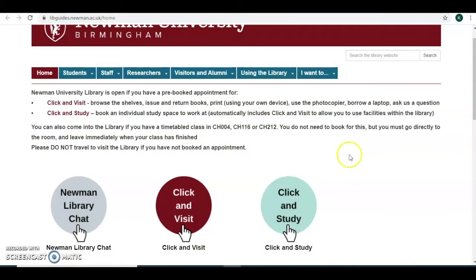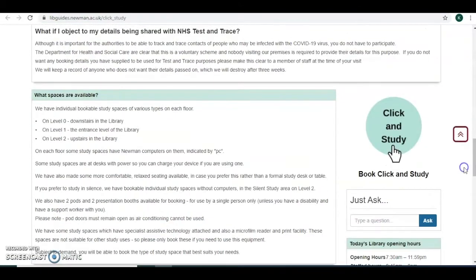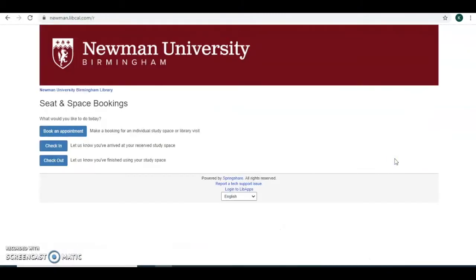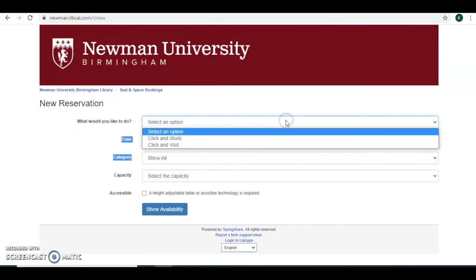Booking an appointment slot can be done with just a few clicks. On the library homepage, you can click on Click and Study, then scroll down and click on Book, Click and Study. From this page, you then need to click on Book an Appointment. You can only make a booking for individual study. From this page, you can also check in and check out of your study space.